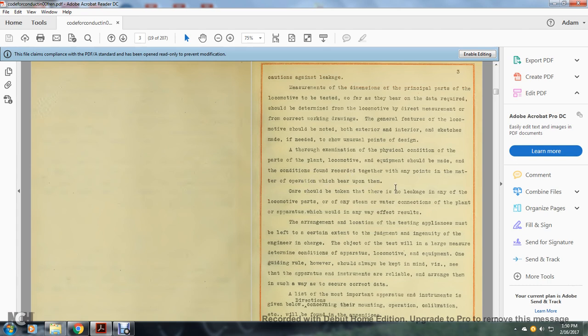Care should be taken that there is no leakage of any of the locomotive parts or any other steam or water connections of the plant and apparatus which would in any way affect the results.